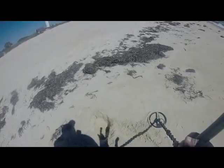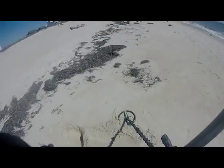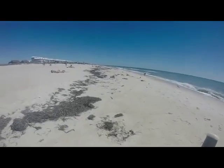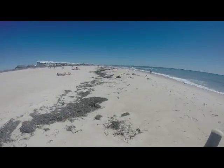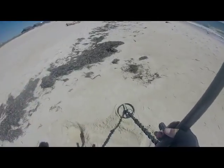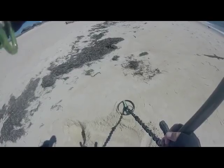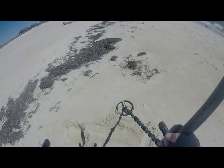But I'm going to hunt this tide line here. You can kind of see it here, going down. I'm going to hunt the tide line and the slope another hour or so, and then that'll be about it. I've got some things to do this afternoon, so I'll get back to you when I find a target.